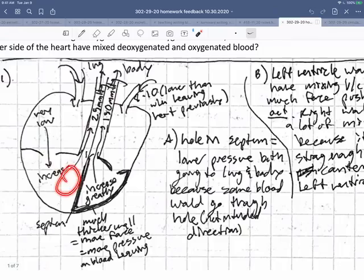And of course we get some mixing of oxygenated and deoxygenated blood here, but no mixing here. The pressure's not strong enough to move any of the blood that way.